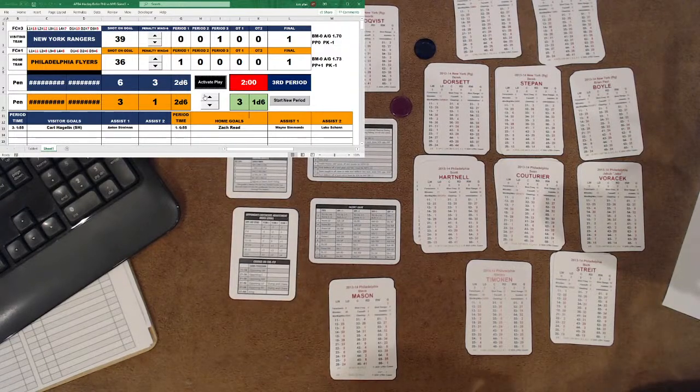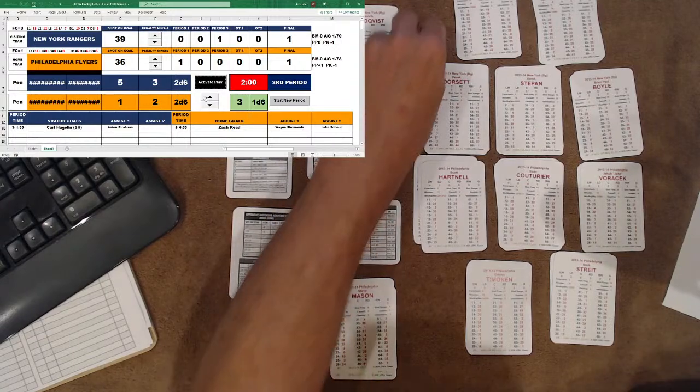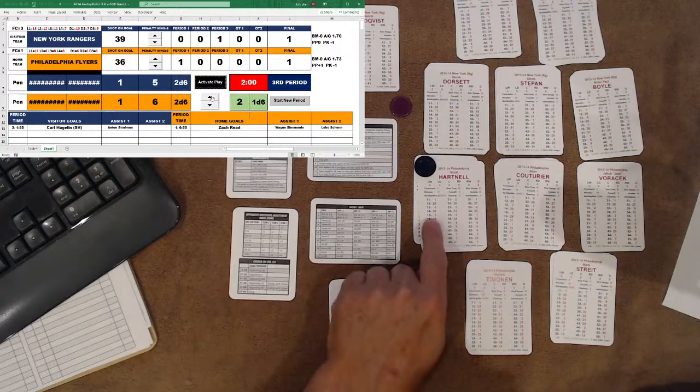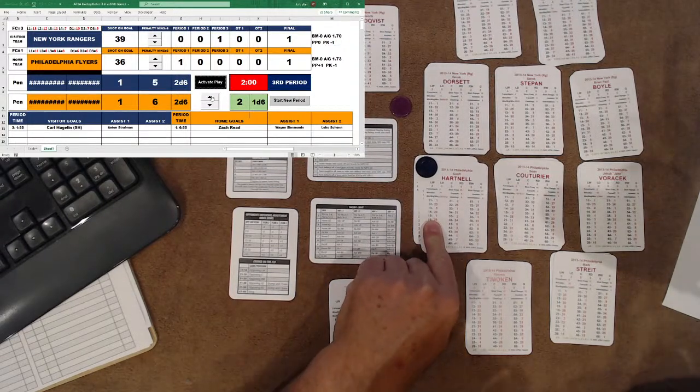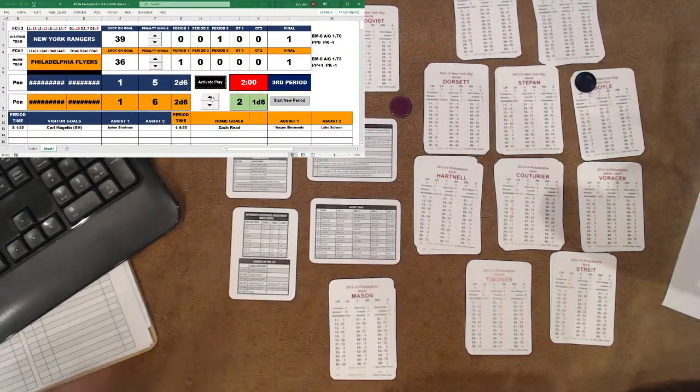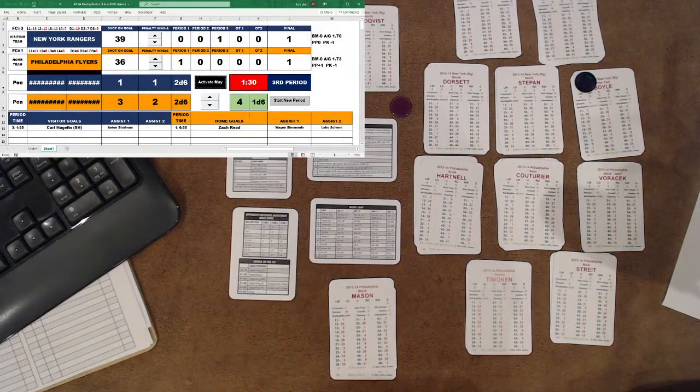Faceoff is +1 for the Flyers. That's a 3. That's advantage left wing. Scotty Hartnell in the offensive zone. Just 2 minutes to play. 16-28. That does not sound good. No, it's going to be intercepted by the right wing, Brian Boyle, a time sequence. 1:30 to go. Brian Boyle, 25 is a 1. Brian Boyle is going to take a shot. He's a 13. Save by Mason.